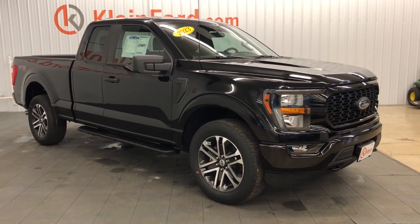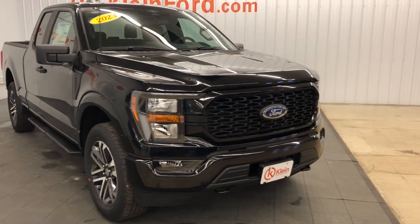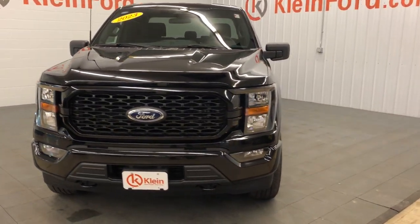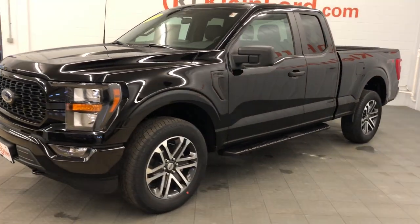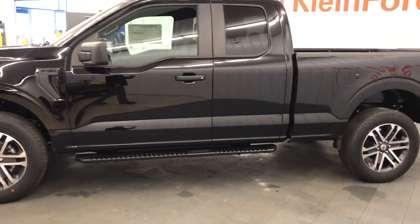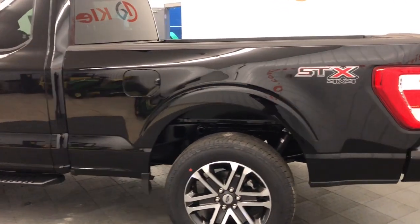Take a moment to check out the 2023 Ford F-150. This rugged F-150 is ready for work, off-roading, or a little R&R. Military-grade aluminum alloy and high-strength steel give this full-size pickup the advantage of being both light and strong, so much so that it delivers class-leading towing and payload capabilities.